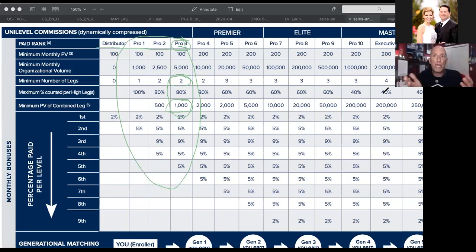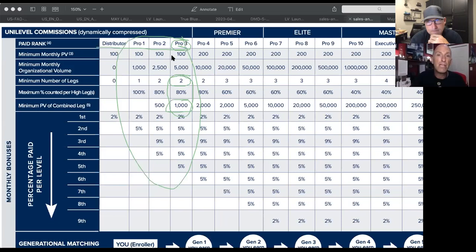Could you also get there with enrolling on a platinum pack and then enrolling somebody who enrolls 3 people deep? Yeah, absolutely, because you have 1,000 already that's your own volume outside of that leg of volume that has maybe 4 platinum packs in it. And I'm giving you the fastest case scenario on how to get there. There's a million ways to Sunday to get there. What you need to remember though, everything is hinging on that Pro 3. Gary, then from there, we build to 4 or 5.